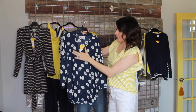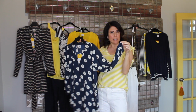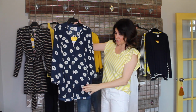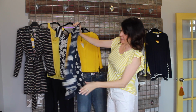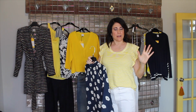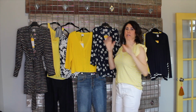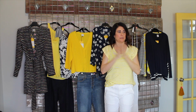I love that it's got the true V before the button, 3/4 sleeve with a little hint of an elastic at the arm so that you could kind of ruche it up if you want to. A tiny bit of a high-low hem, which I love. Again, easy to wear on the outside, front tucked, completely tucked in, and again in that gorgeous wash and wear fabric. I mean, you throw that sucker in the washing machine, throw it in the dryer, look good as gold.